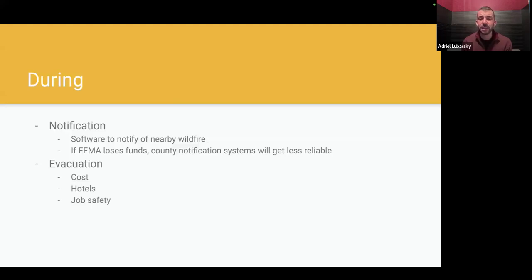Second is evacuation. Evacuation is a really expensive and complicated and scary process. When you're evacuating, there's a lot going through your mind. There's certainly what's the best way to keep me and my family safe. There's what's going to happen in my home. There's how much is this evacuation going to cost me? Is this going to be a really problematic thing where I need to pay thousands of dollars for hotels and whatever? What's going to happen to my job? How do I take care of my kids? All those things are going through your head.